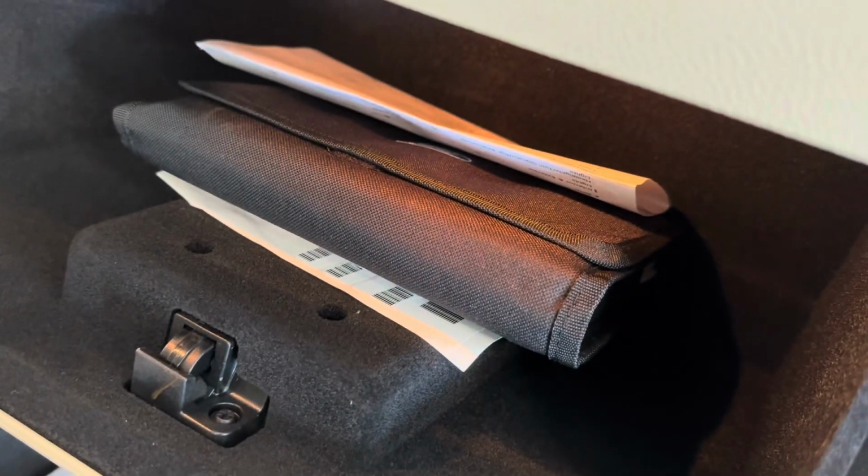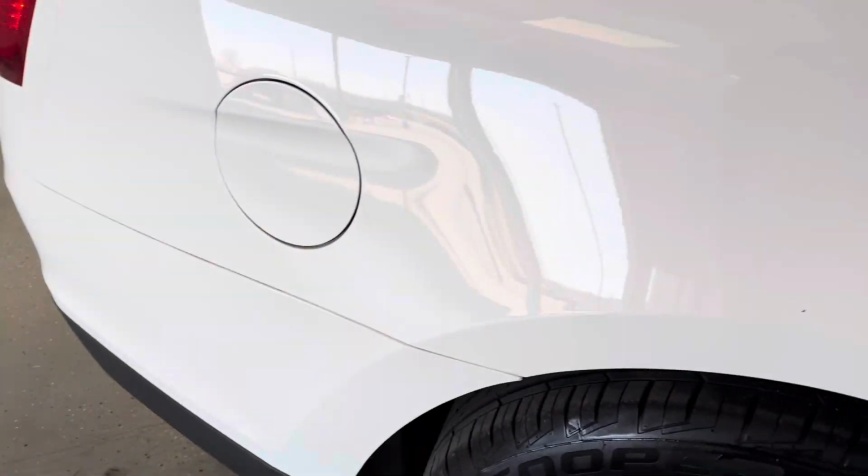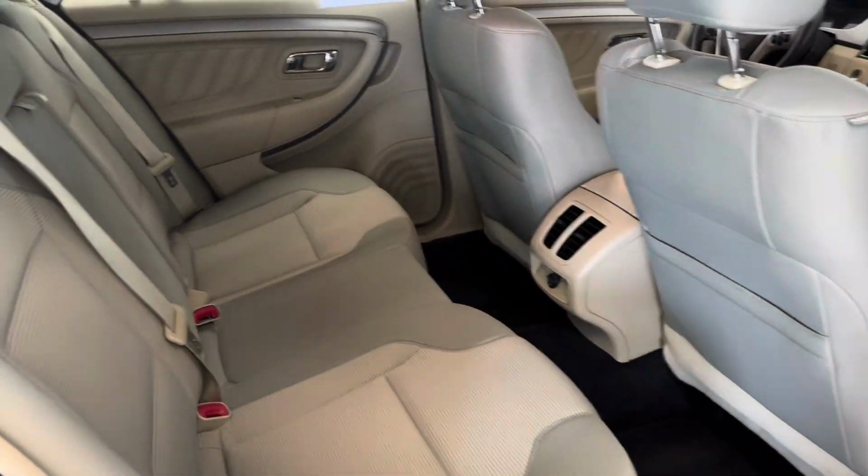I'd also like to mention that with the purchase of this vehicle, you do get the original owner's manual with it as well. So if you have any questions after you buy it, you'll be able to look them up in there. We'll now continue around and take a look here at the rear occupant seating.